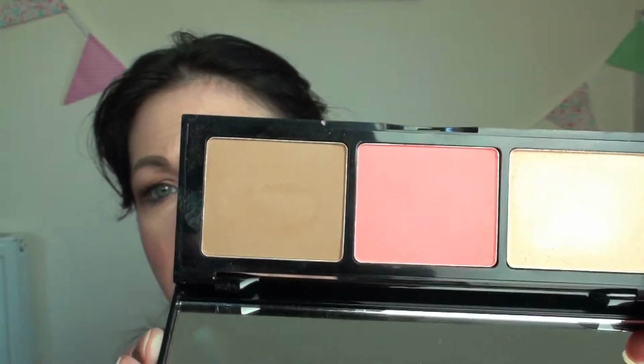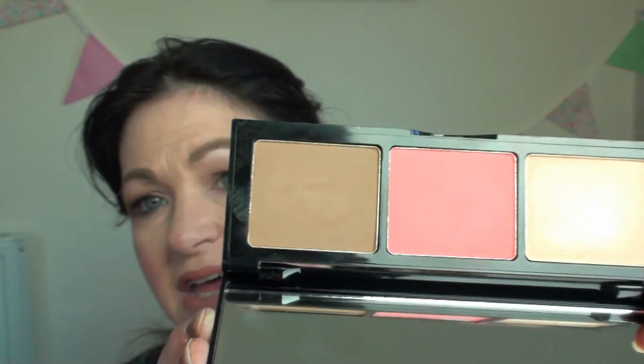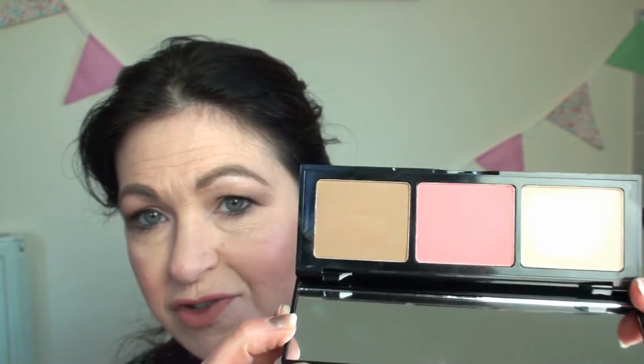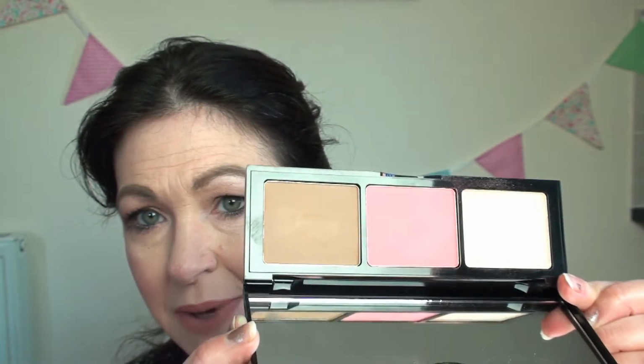All of these feel incredibly silky. They're just very, very silky to touch. I'll give you a close-up look. I've been wearing this every single day since last week, even on the day that I wore my Too Faced, and you can see it barely looks like I've even gone into it.